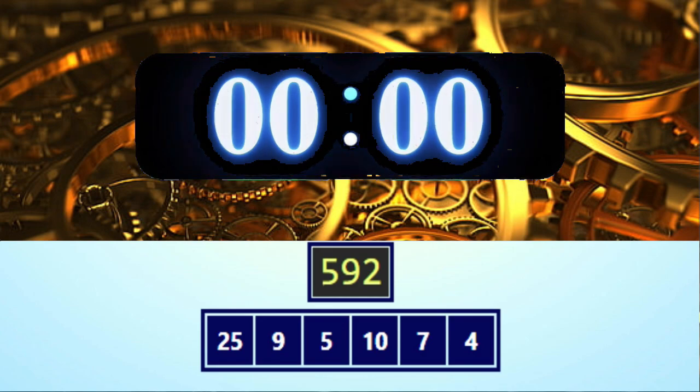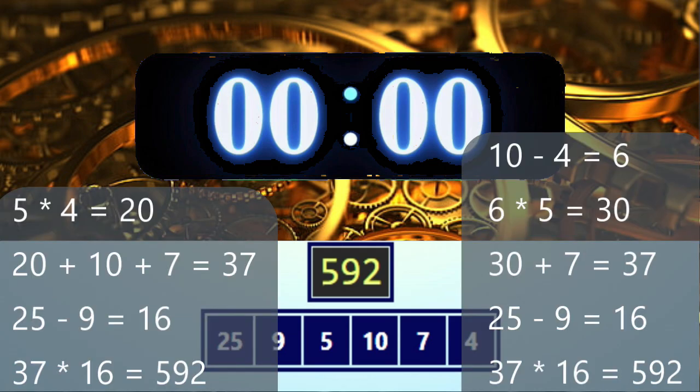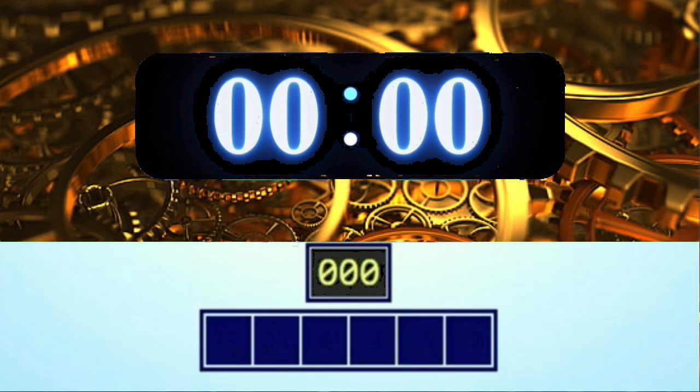Time's up. Pens down. Here are 2 possible solutions. I hope you got the last one, but now it's time for another round. So get ready.